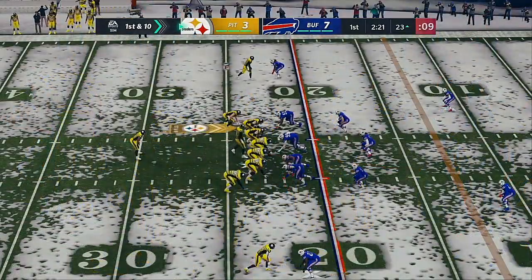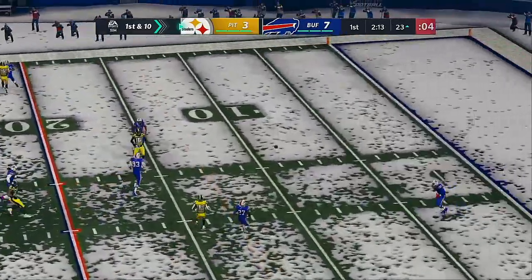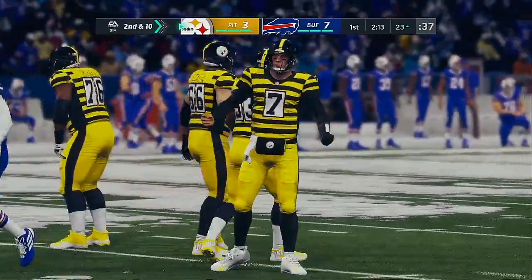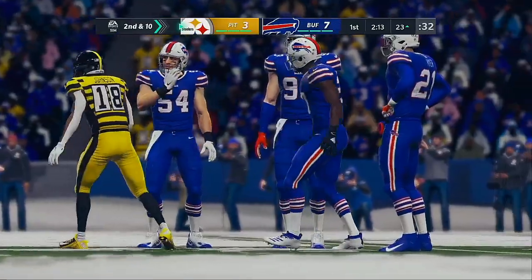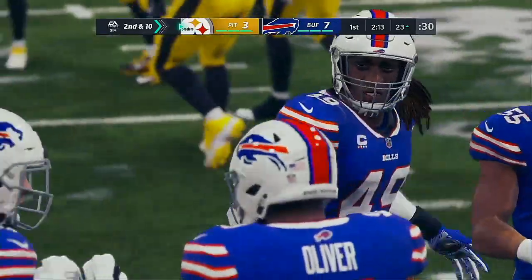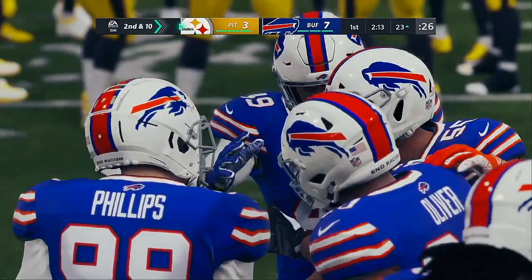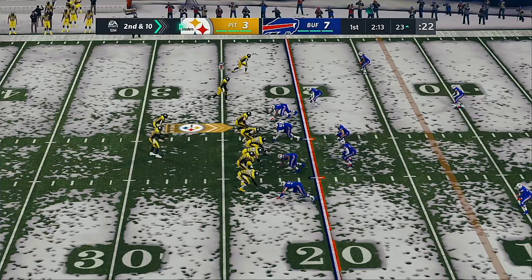They had to settle for 3 last drive, hoping this second go-around ends in 6. In good position, 1st and 10. Now Roethlisberger to throw toward the center of the field, but it's incomplete. Juju Smith-Schuster, the intended receiver that time. And now it's 2nd down. And the timing a bit off that time as that one falls to the ground. So after the incompletion on 1st, now 2nd and 10.